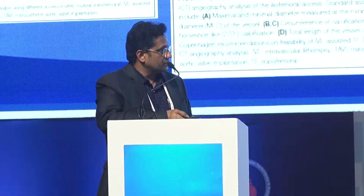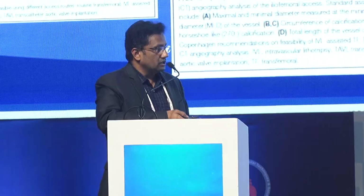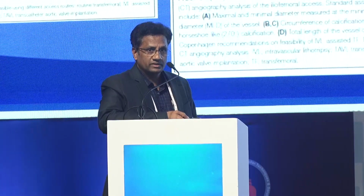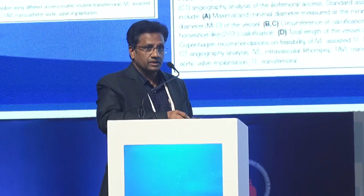And access. We have patients with very small femorals, very calcified femorals, very tortuous femorals. So we need to know how to deal with this. Small iliofemorals, calcified and tortuous. Obviously, ultrasound guided puncture is a must. And now IVL probably helps you to optimize these femorals to certain extents. But you do need to have at least one other alternative access in your center.